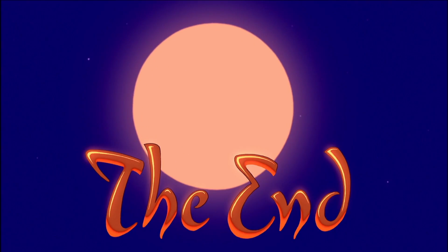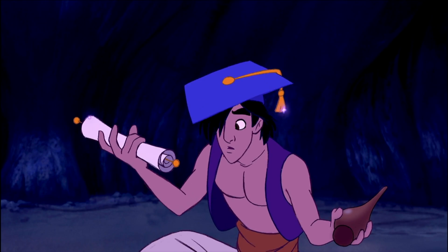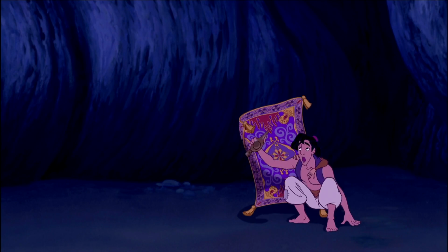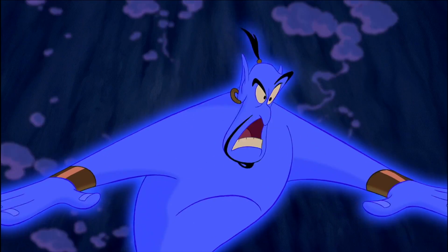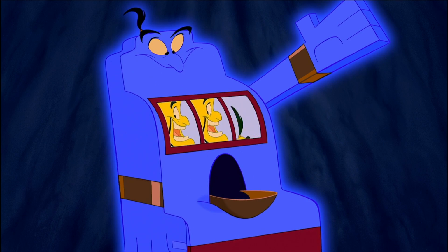Made you look. In the original story, the Genie would grant unlimited wishes, but they changed it to 3 wishes to add suspense to the movie. An ixnay on the wishing for more wishes. I mean, how dramatic would it be if you could just have unlimited wishes? It'd be pretty cool, but it wouldn't be very dramatic. That's it. 3. 1, 2, 3.